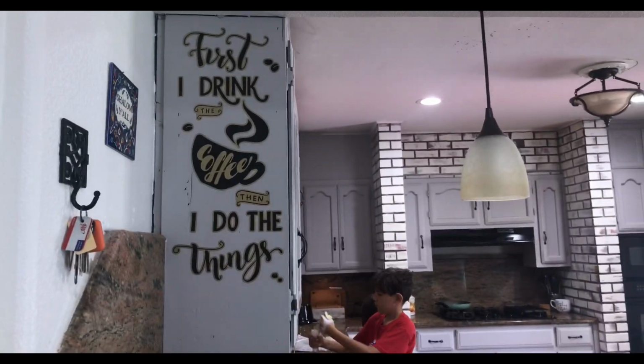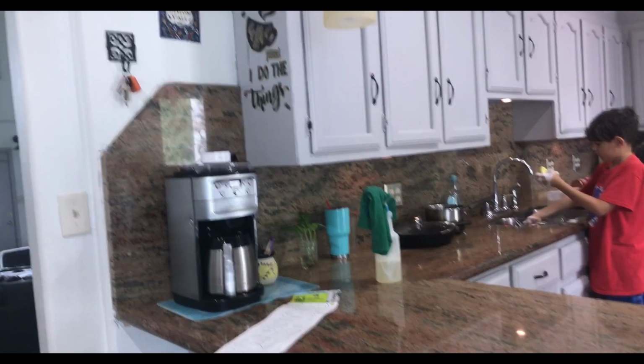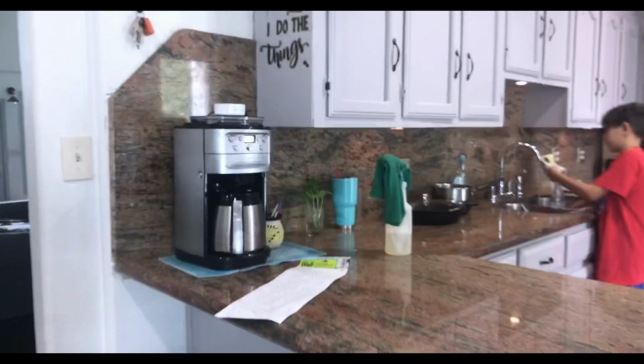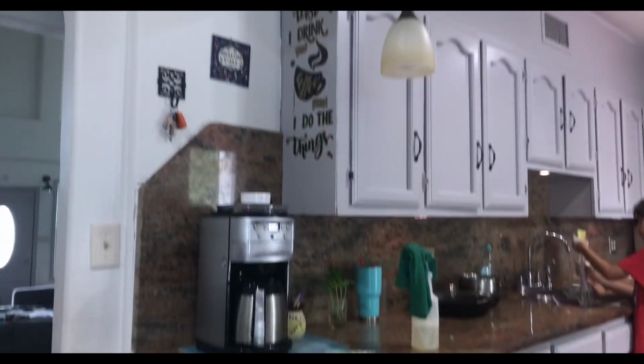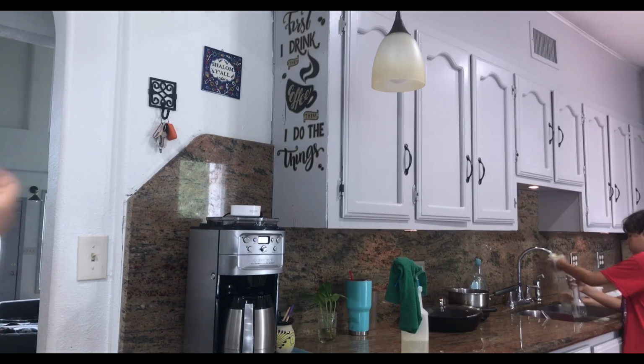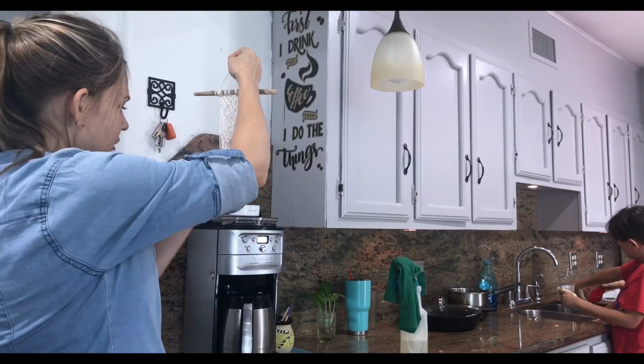Here it is. It came out really cute. First I drink the coffee, then I do the things. Isn't that the truth? So I would love to have a designated coffee bar, you know, really cute, all jazzed up. But for now, this little spot on the end of the counter works so perfectly. I'm just working with what I have.